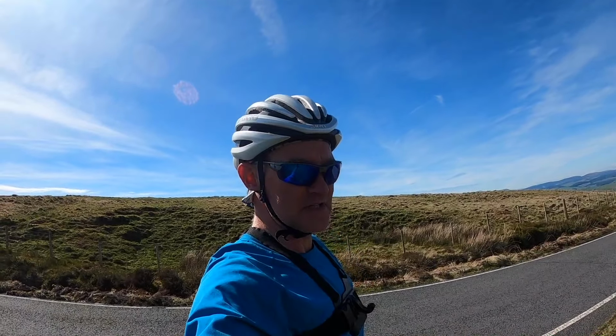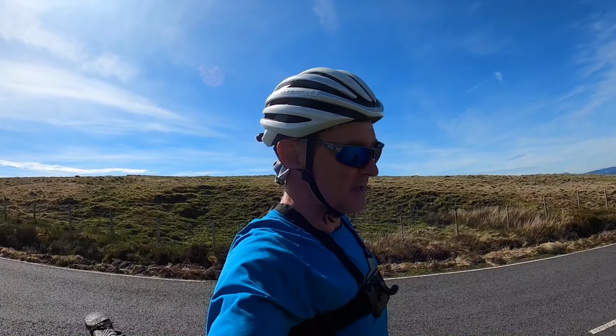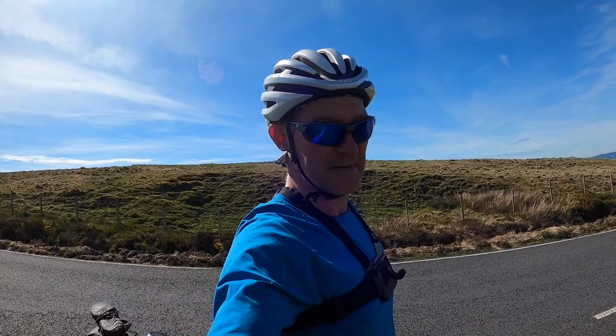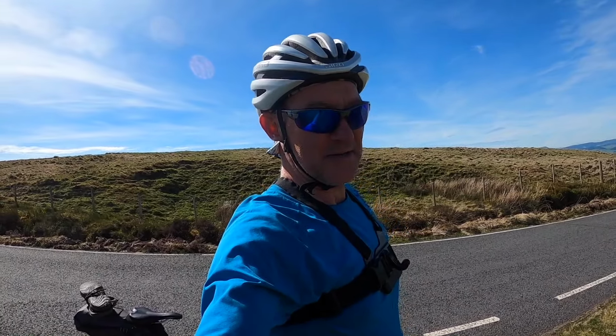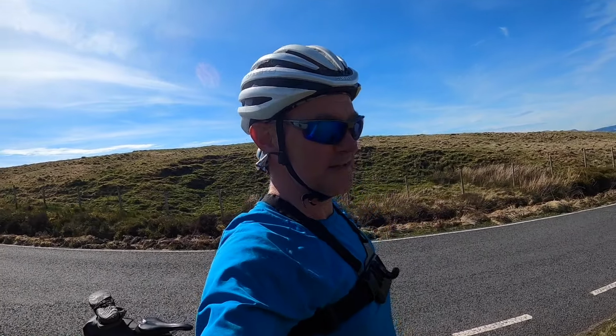So just done a monster climb from the other side of the mountain, coming up from the Hafren Forest. But now we're going to have an absolutely amazing downhill. What a view.